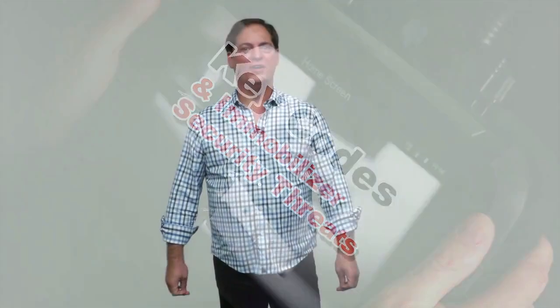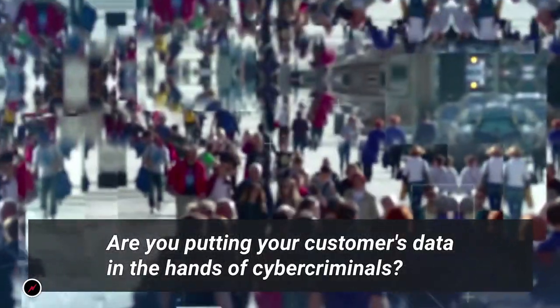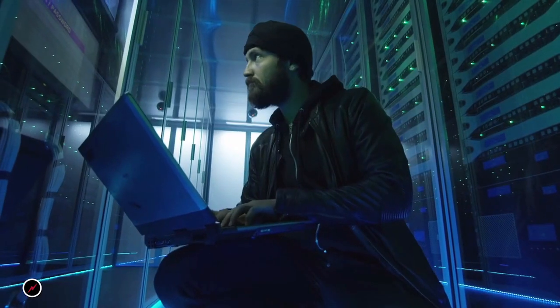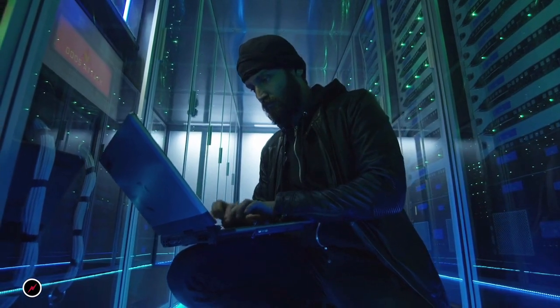Hi, I'm Donnie Seifer, Executive Officer for the National Automotive Service Task Force. NASTAF is your connection to the automakers. So are you risking your customers' vehicles and safety by using tools and/or services that either send their data out of the country or into the hands of cyber criminals? Well, if you think that sounds like a Hollywood movie plot, it's not.